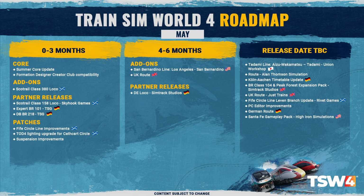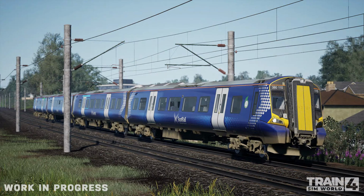We'll start with the ScotRail BR Class 380 electric multiple unit. What Dovetail have said in this month's roadmap is that work continues on the 380. It's now in the game and externally complete, with all its numbering and scrolling destination boards. The interior and cab are also in place. Note the TMS screen, which does have explorable options to see different parameters of the train.